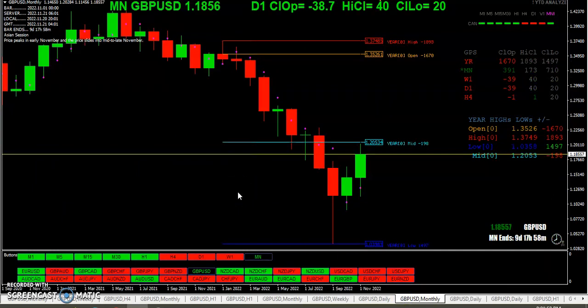Taking a look at where we are for the year, 1,671 pips below the yearly open, 1,497 above the yearly low, and 1,894 below the yearly high. Did I say below the yearly low? Above the yearly low, 1,497. For the month, though, we are 390 pips above the open.